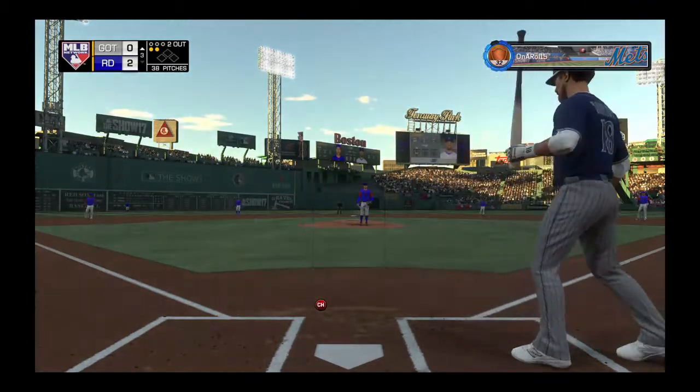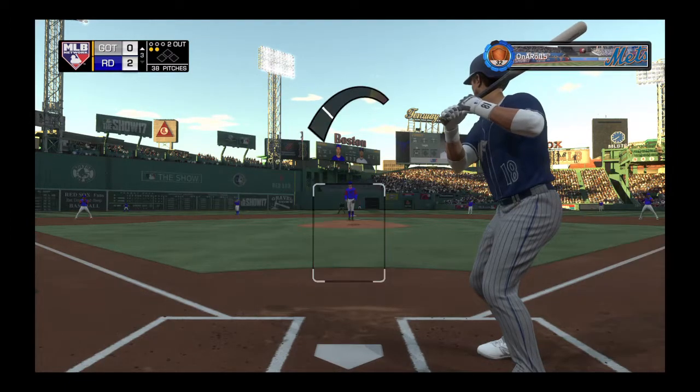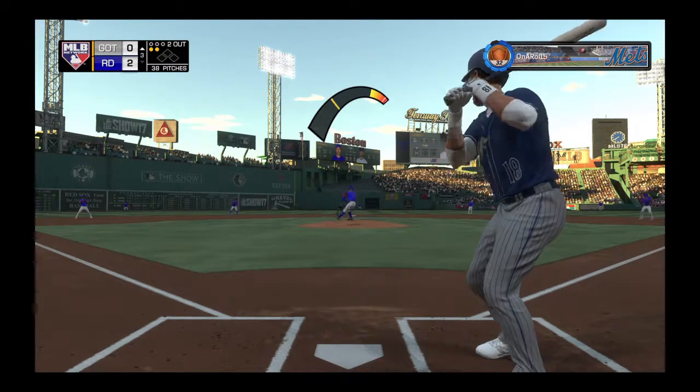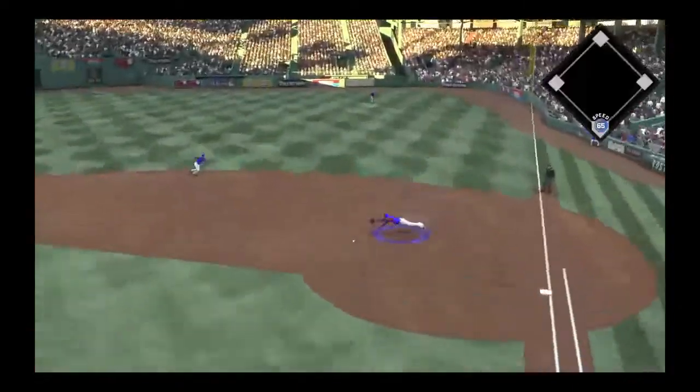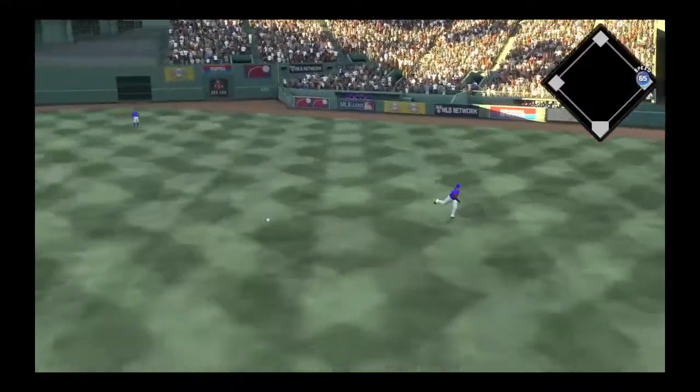And he'll hang in here as he reaches to foul this one away. He's just fouling them off till he gets something he wants to hit. Here's another 0-2. Right side, hit hard. A diving try, but he can't haul it in. It's through for a base hit.